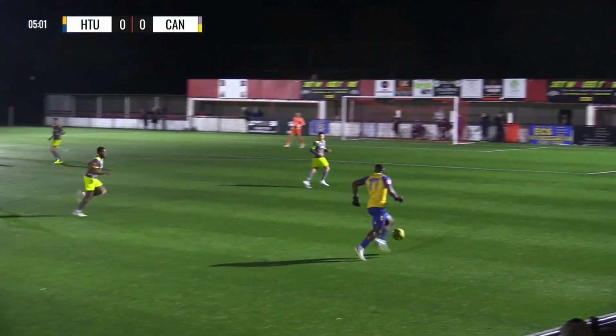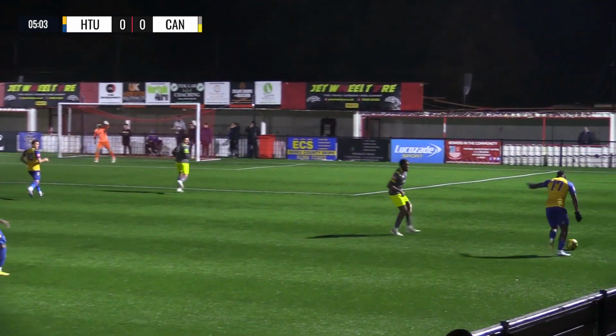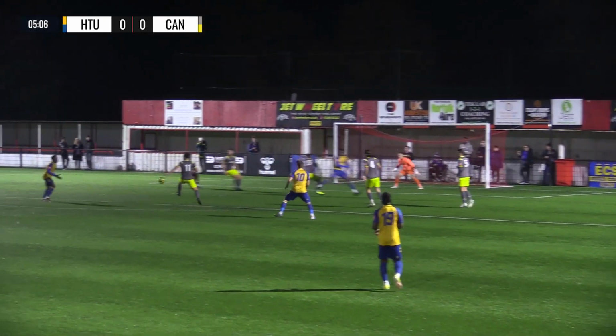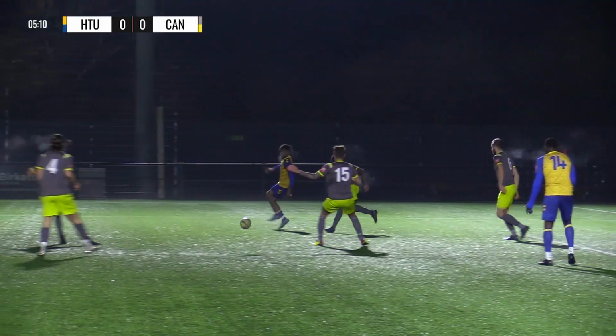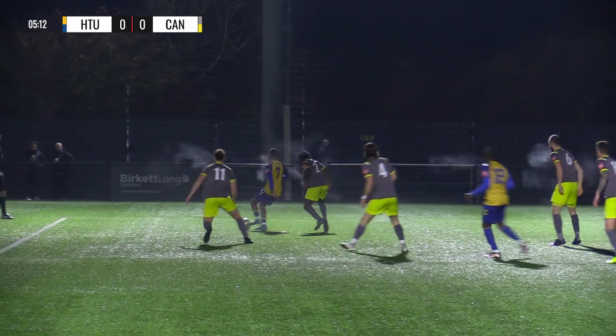Here's PK down the right side then, found by Yoni. He's looking about, crossing one in. It's not the worst ball I've ever seen. It's going to come to E-Man. Jermaine Francis could be offside. Lino says no. Jermaine trying to keep it going here.